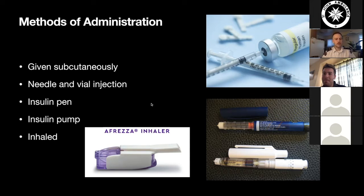And then, not particularly common but still out there, are these Afrezza inhalers. It's exactly like that. It's the strangest looking vape you've ever seen, but you load in a cartridge with however many units of insulin you want to take. Because you're inhaling it, it reaches the system very quickly through the respiratory system. It begins its effect within about a minute of the inhalation.